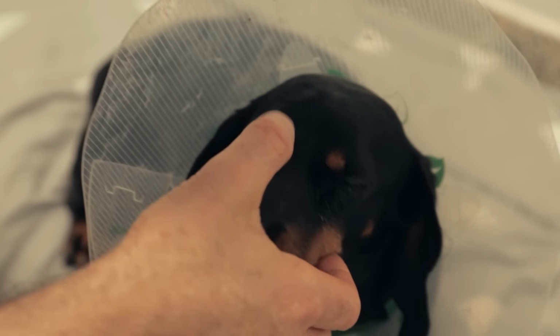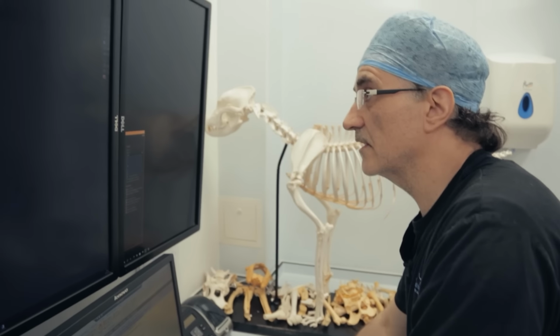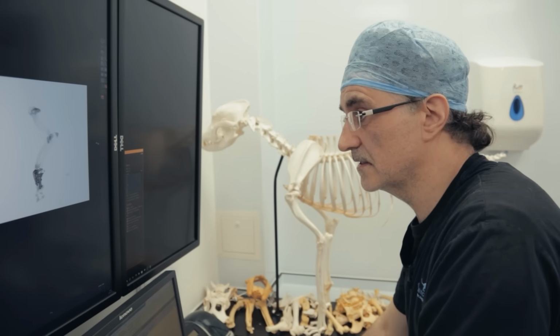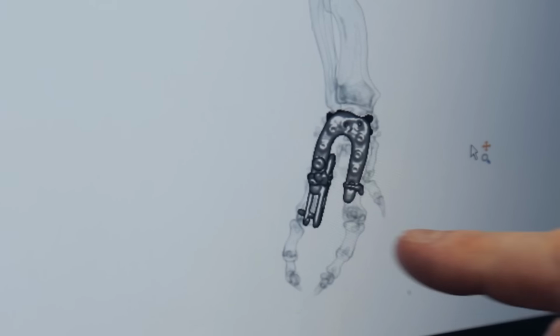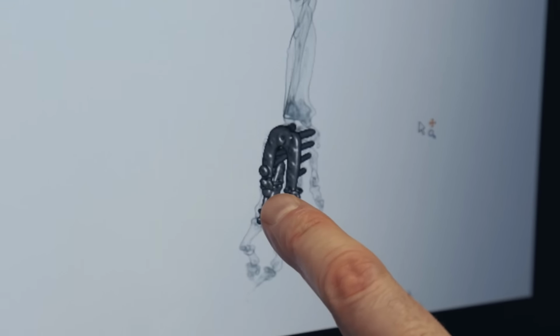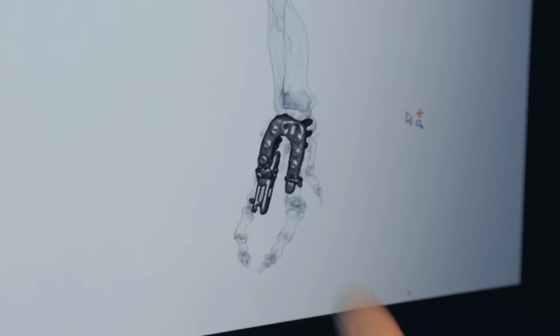So here is Pichu's follow-up CT scan. We can see very clearly on here where we have salvaged 2 of the toes, the big ones on each side. Hopefully she will be able to bear weight reasonably well on these 2 toes. We had the complication here where we got a fissure in this bone because it was so weak, and we had to shore that up with this extra plate.